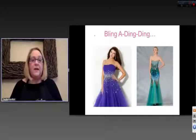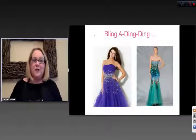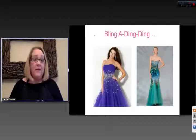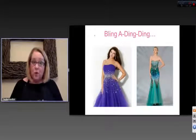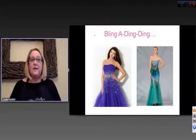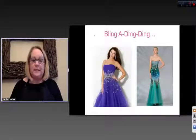And that can be fun because that allows us then to add that same bling to our corsages and boutonnieres. So we don't have to be afraid to offer that and have that available, because if they're looking at it and they're liking it in what their dresses are, then chances are they're going to look for purses and shoes and of course, corsages and boutonnieres that have that same bling in it. So keep in mind, have a lot of bling on hand for the bling-a-ding-ding season.